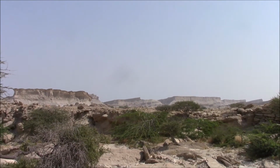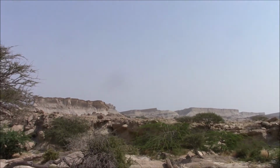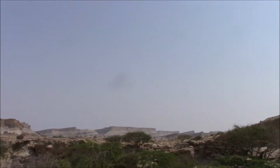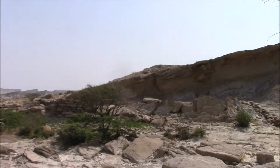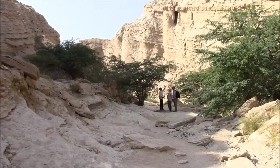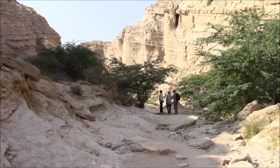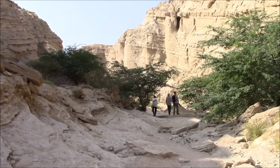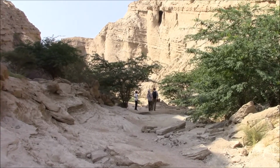I am in the Qeshm Island, but it feels like I am in Colorado, Grand Canyon, or the Zion, Bryce Canyon in Utah, or somewhere in Arizona. So amazingly remarkable. I am in the Geopark in the Qeshm Island, south of Iran, in the Persian Gulf.